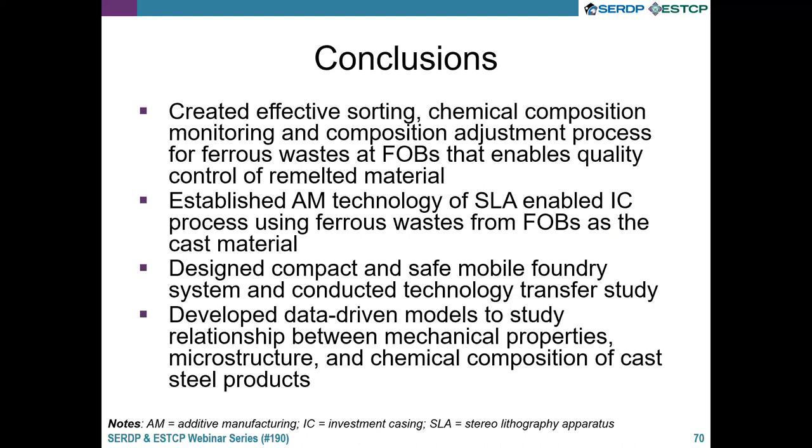In collaboration with the Steel Founders Society of America, we also developed data-driven models to study the relationship between mechanical properties, as well as the relationship between mechanical properties and the microstructures and the compositions of cast steel products that I didn't include in this presentation due to the time limit.